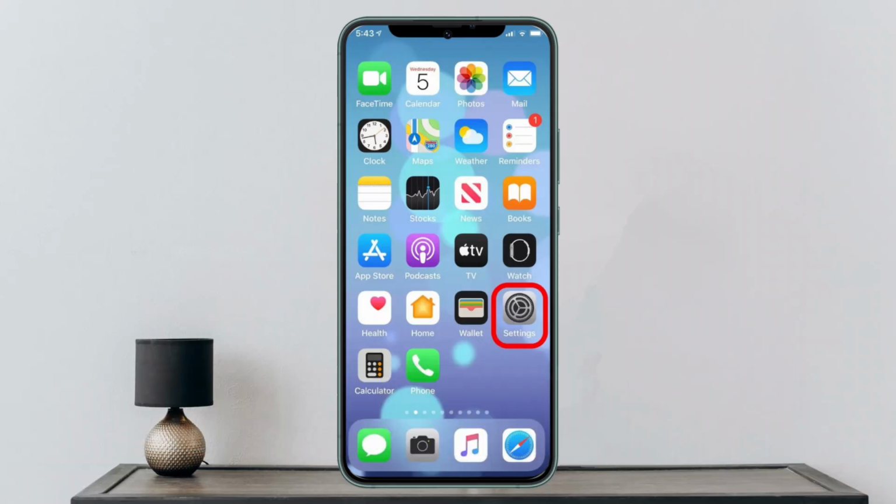In order to fix iPhone cannot find Bluetooth device, make sure to watch this video right till the end so you can actually do this procedure. There are a couple of different steps.